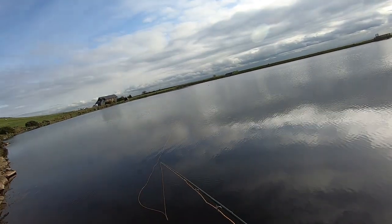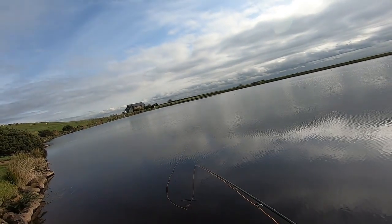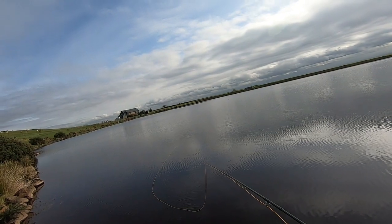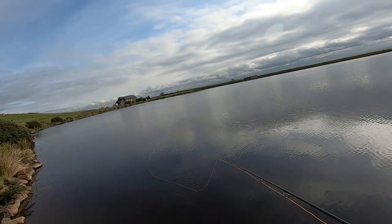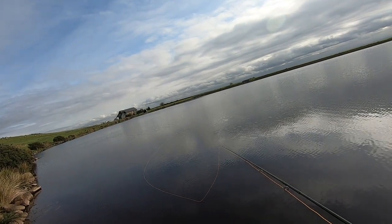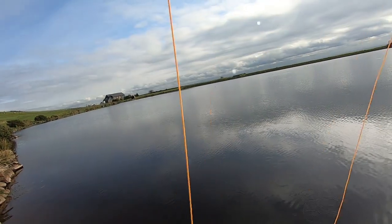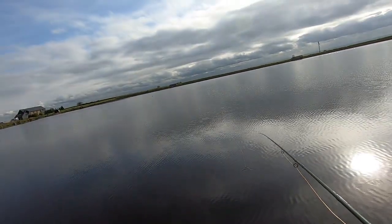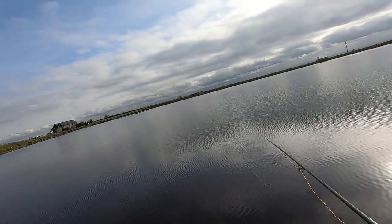I've still got the two black hoppers on. That's the only fly that they've shown interest in, and that's been minimal. But we'll keep them on and see if we can get any response to them. A bit better ripple again now. That makes all the difference in the world.